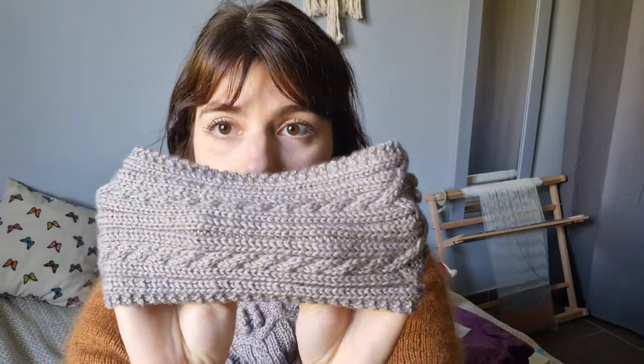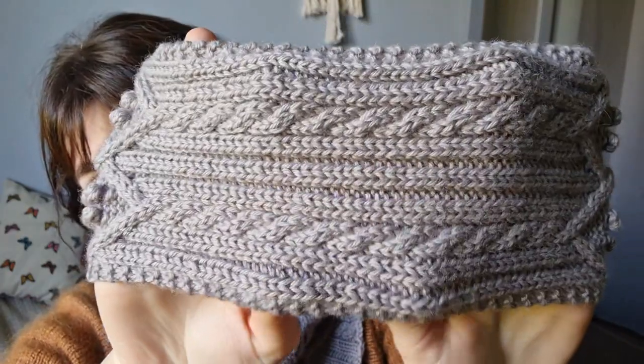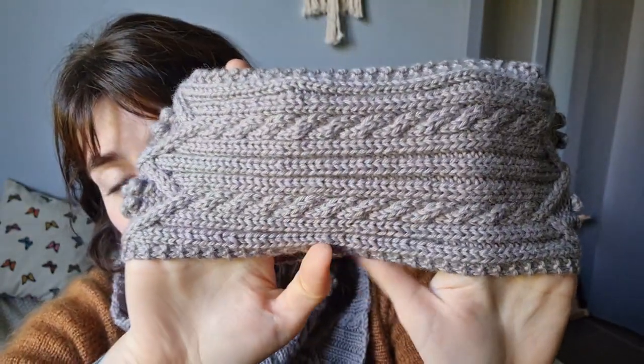Basically, at the back of the head, you just have this very simple rib and cable, and the pattern tells you to just knit this longer or shorter depending on your desired length. So you can really adjust it to any length that you want, and then once you finish the back portion, you just repeat this again on the other side. You bind off, and then you create the twist.